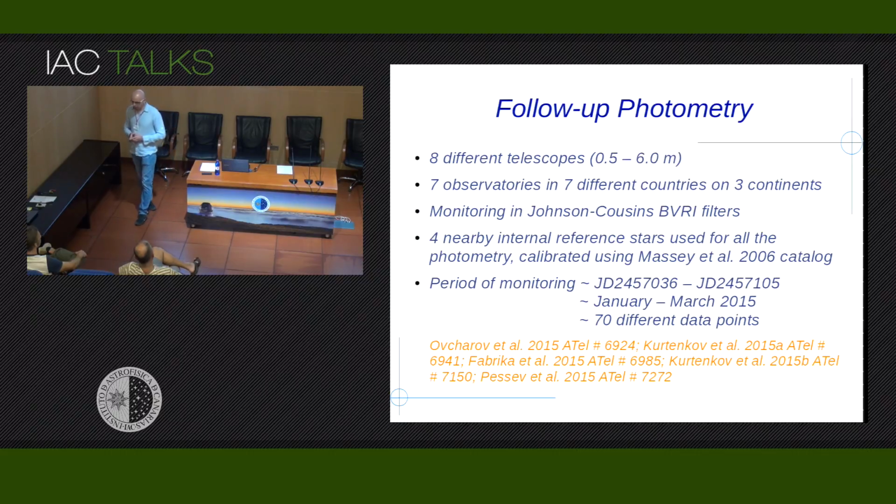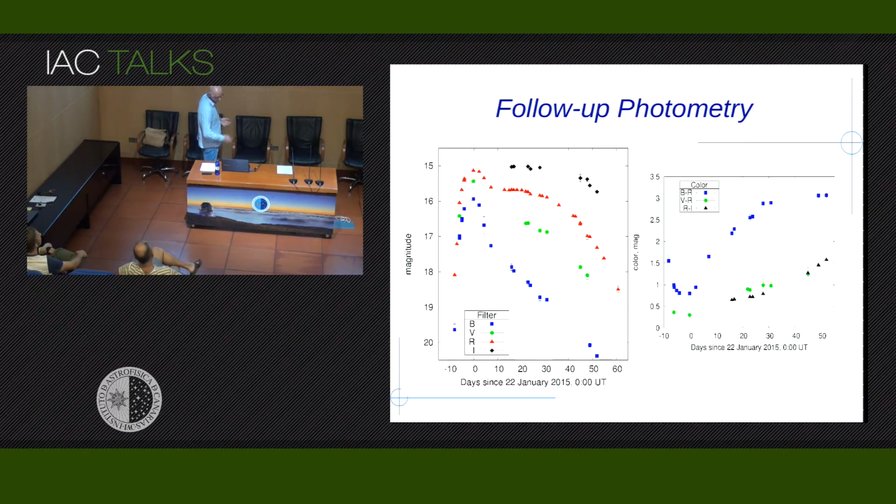In this particular talk I will present mostly the initial period of monitoring from early January to late March 2015, and we got more than 70 different data points, and there are a number of astronomical telegrams that list the preliminary results as they were at the time. What you could see here is the evolution of the light curve of the object in B, V, R and I. I think that it is easy to see the color coding, and the evolution of the colors of the object is also presented.